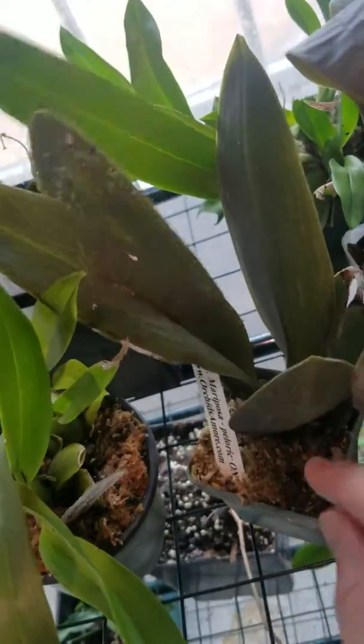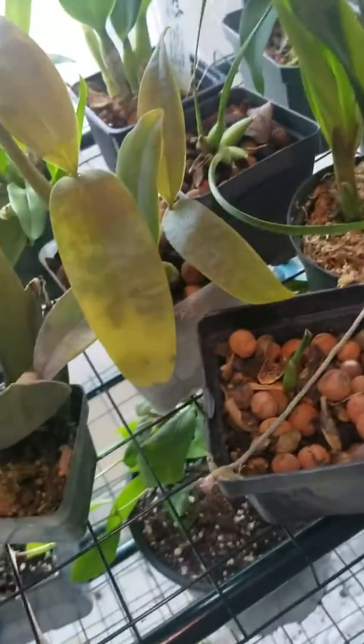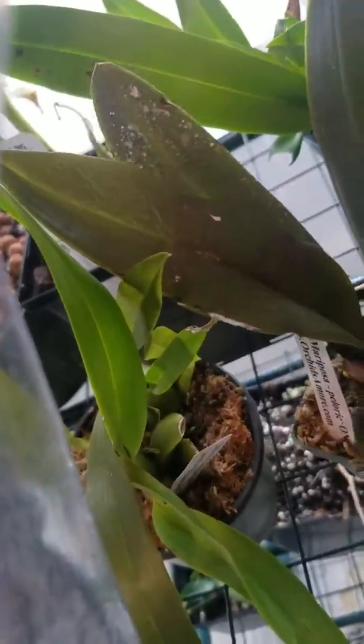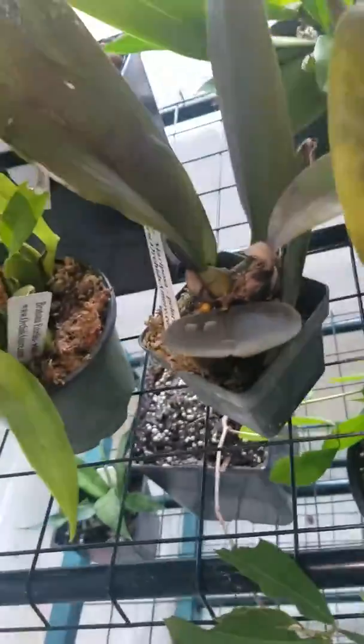Oh wait, this is the Psychopsis. Sorry, this is something else. Some of the leaves seem to be doing poorly. Other leaves seem to be doing okay. I'm just gonna keep a hold of it. And then this guy seems like he did perfectly fine. I don't know if the large pseudobulb kind of insulates the plant, or if they're just naturally more cold hardy.